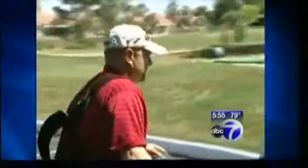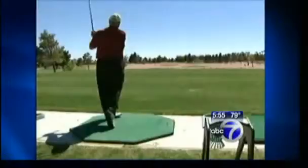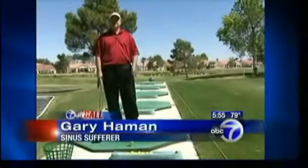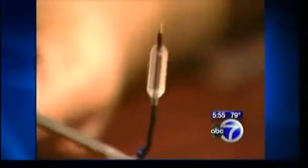Little comes between Gary and his golf. He's got his 250-yard drive back in play. That's a good one. But for a while, severe headaches and trouble with balance drove him away. Every day. I couldn't smell. I couldn't breathe through my nose very well. I couldn't taste food. Now there's new hope for sinus sufferers, illuminated balloon sinuplasty.